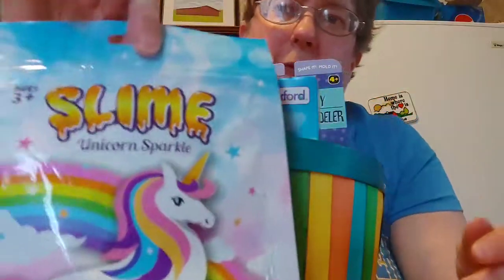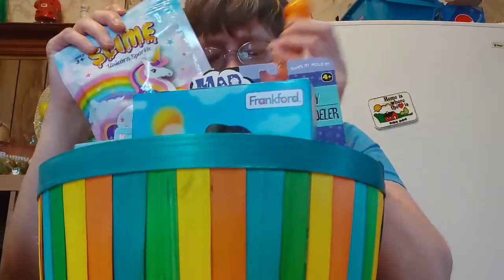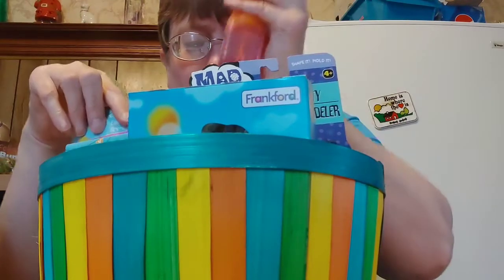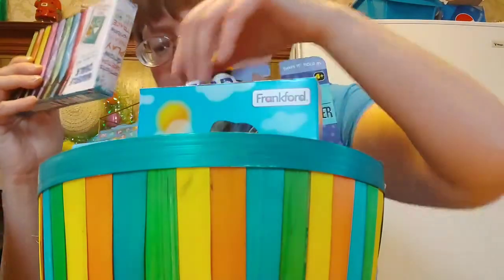More Dollar Tree stuff with slime. Check out their slime in the kids section. It's good quality slime. It does sell out, so keep that in mind. Chalk.